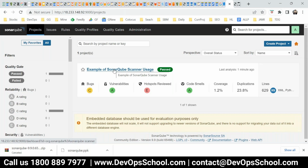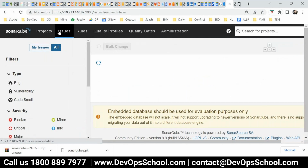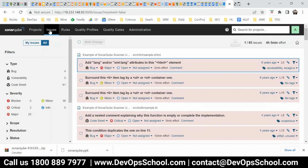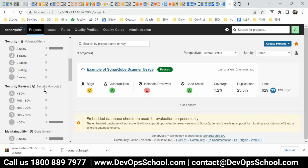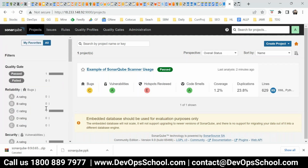Now, guys, all the issues, see here, understand that all the code issues you can find here. This place has issues from all the projects. In real time you'll have hundreds of projects here on SonarQube. Right now we have only one, but hundreds. So when you have hundreds of projects, this will help you. These filters will help you locate the right project for you. Okay, so this will help you.